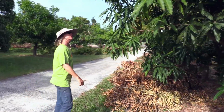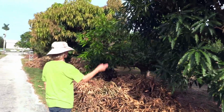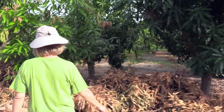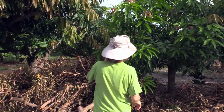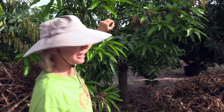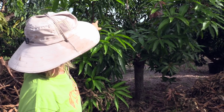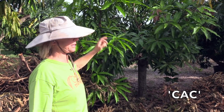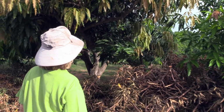We've trimmed this tree. I think we're going to come back and trim it some more, but we made some major cuts over here. And this is the center part of the tree that was producing fruit. I wasn't happy with that particular variety, so we cut that out. The back of the tree is Cac, and we have 1 or 2 fruit left on that part of the tree. Nothing on the front yet.